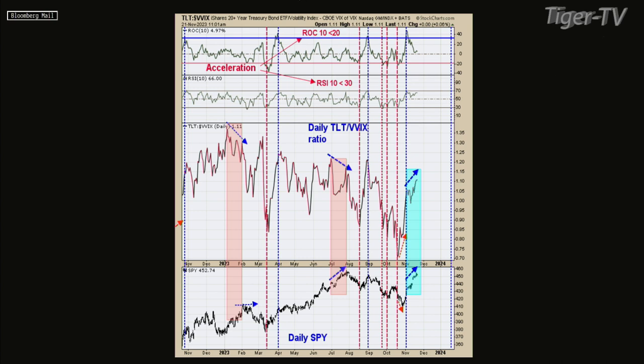Currently, we're over here in the light blue part right now. And if you notice, the S&Ps have kept rocketing up, and so far that ratio is still making higher highs. How high can we go? I don't know.